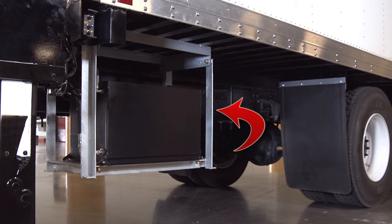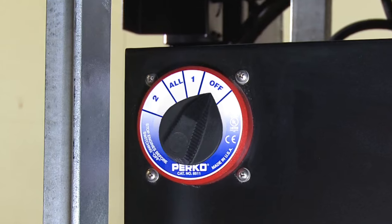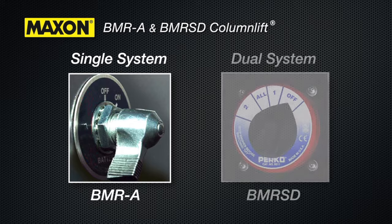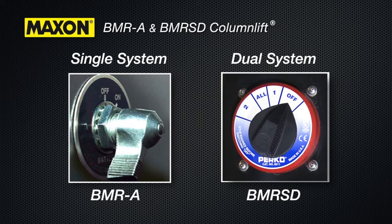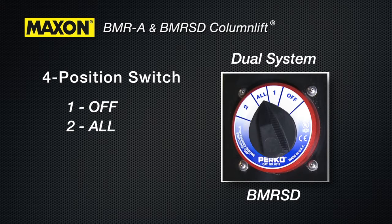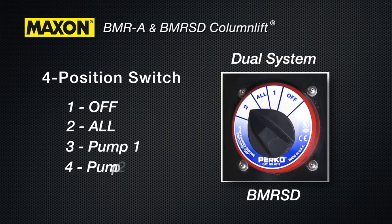A master disconnect switch is located on the outside of the pump box. If this switch is in the off position, it cuts the power to the liftgate. On a single pump configuration, this switch is either in the on or off position. On a dual pump configuration, which is standard on the BMRSD and an option on the BMR, this switch provides 4 selection options. The first option is the off position. This selection cuts power to both pumps. The second option, all, gives power to both pumps. And the third and fourth selection options, 1 or 2, power either pump 1 or pump 2.